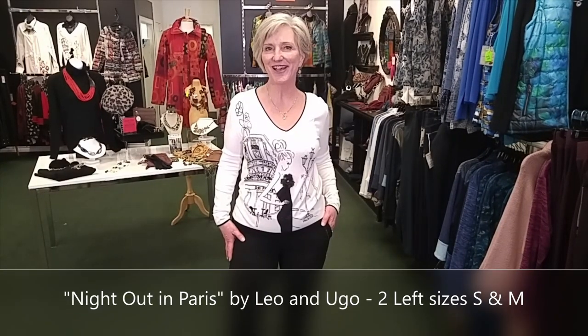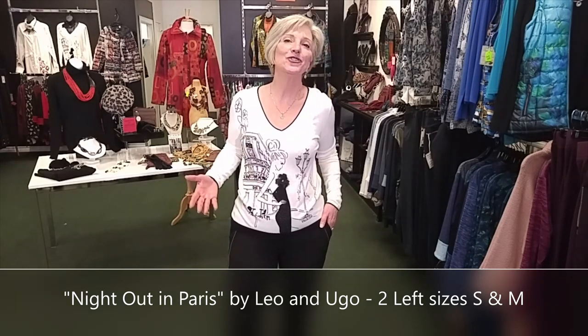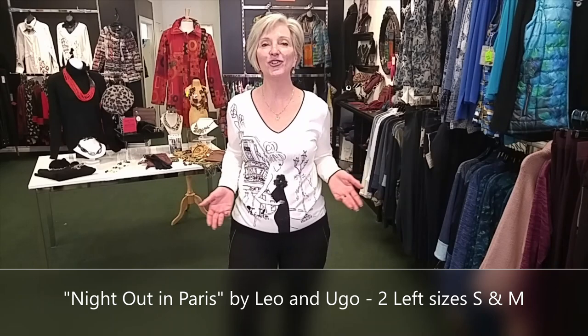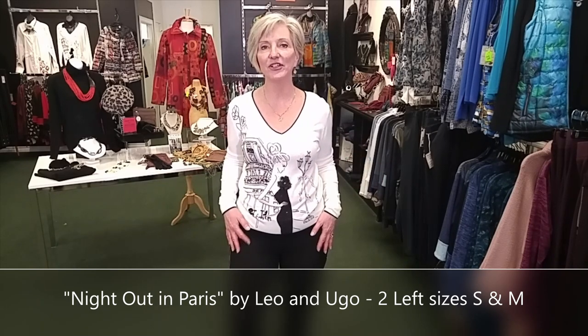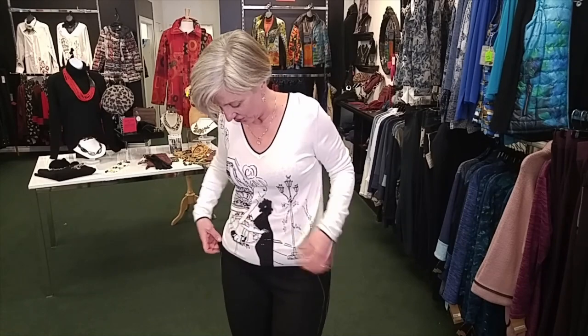This is Leo and Hugo's A Night Out in Paris. And we can't get to Paris in the next little while. So why don't you wear that joie de vivre of the beautiful French city in this cute sweater. And being that it's white, it can take you really year round. It's a beautiful viscose knit, and I own many of their sweaters and they really wash well, even with all the embellishment. And have a look at this. She has the flower here and all the beading on her dress. It's just gorgeous. And then you've got the cafe, A Night Out in Paris, and so recently priced.